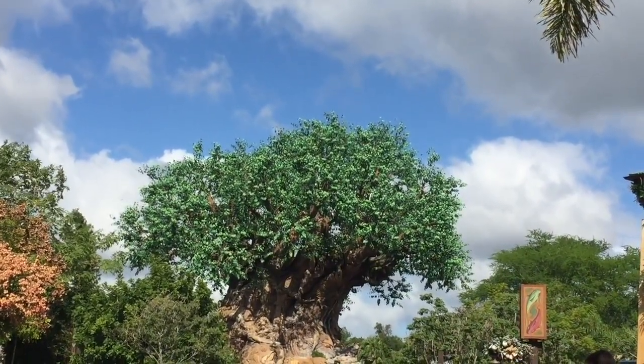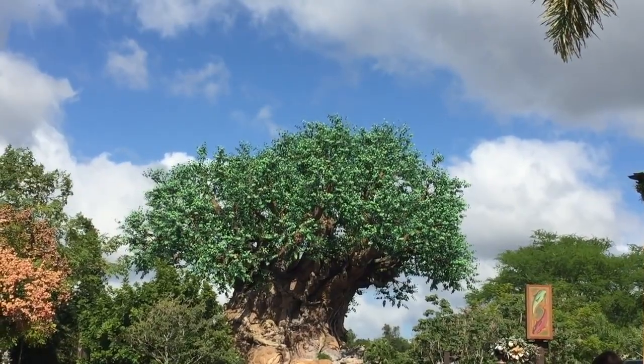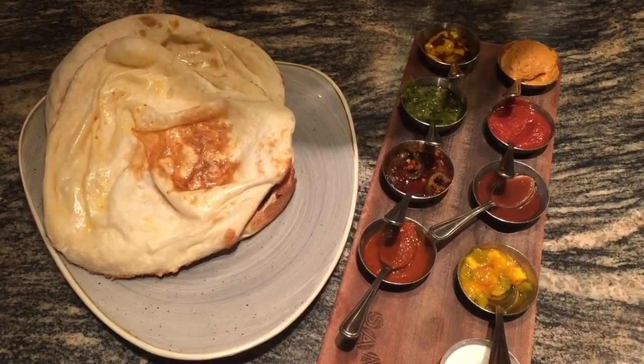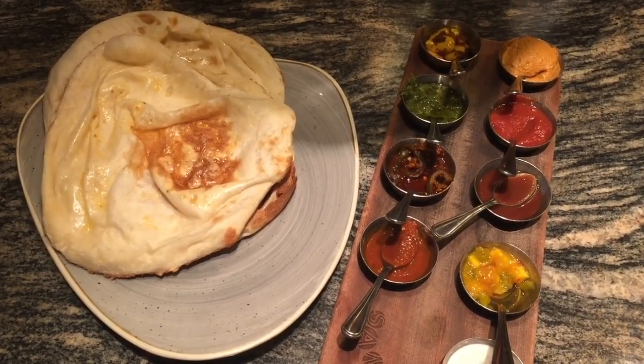Right now we're heading over to Animal Kingdom Lodge to grab a quick bite at Sanaa. The food has arrived, and there are so many different dipping options to choose from. It looks really delicious, so I'm really excited to try it.